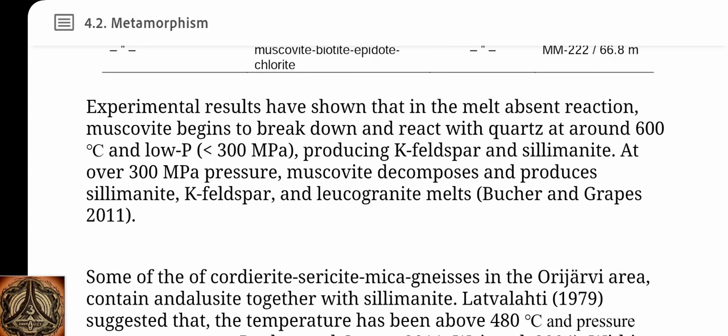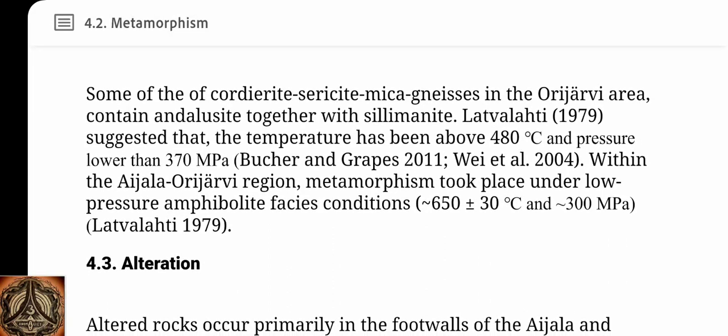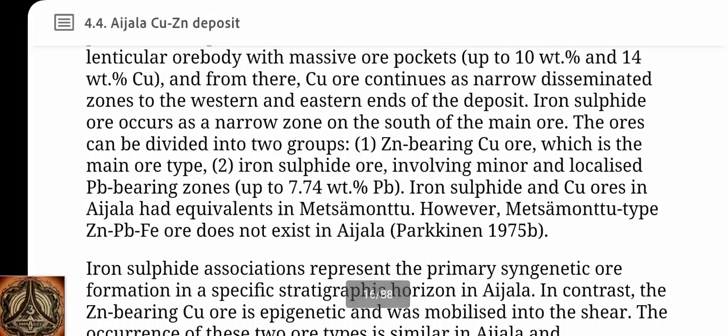Yeah, he's talking about the transmutation of the elements, probably without knowing about transmutation of the elements. At over 300 megapascal pressure, muscovite decomposes and produces sillimanite, K-feldspar, and leucogranite melts. You know. Some of the cordierite, sillimanite mica gneisses in the Orijärvi area contain andalusite together with sillimanite. Remember when I mentioned the complicated words? Trying to read them is also making a point about this.